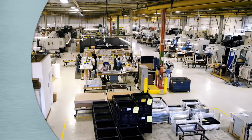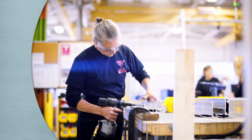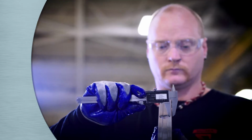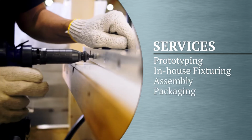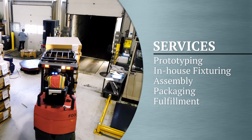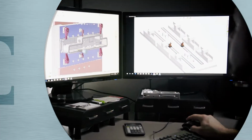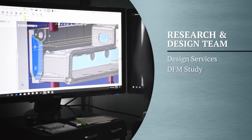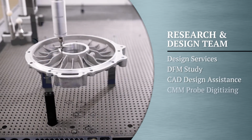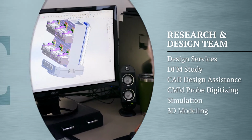With a staff of over 100 experienced engineers and employees, we're passionate about our work. From prototyping, in-house fixturing, assembly, packaging, and fulfillment. If you can imagine it, Sigma Machine can design it. Our research and design team provides design, DFM study, CAD design assistance, CMM probe digitizing, simulation, and 3D modeling.